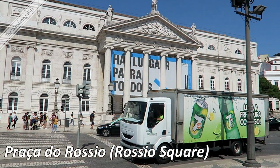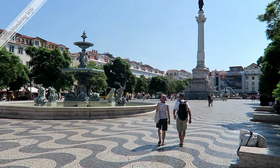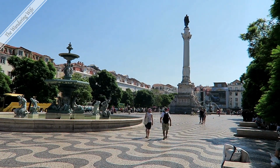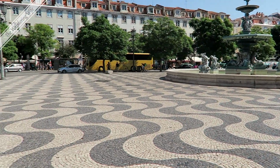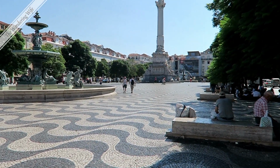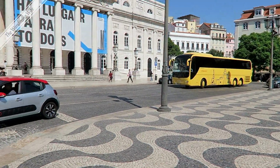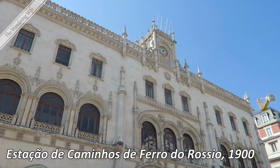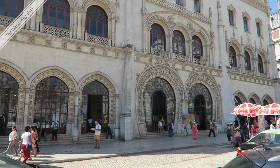This is the National Theater here, right across from Rocio Square, which is Lisbon's historic center and still its cultural center. Due to its very long, oblong shape, historians believe it was originally a Roman racetrack for chariots. Nowadays, only the cars and buses race around it. This is Rocio train station, and it dates from 1900.